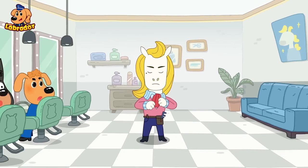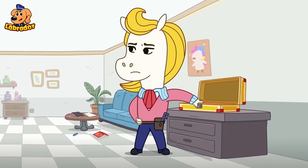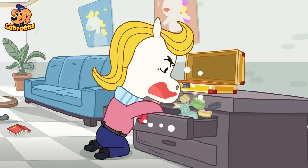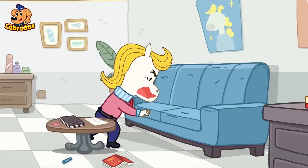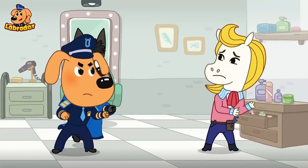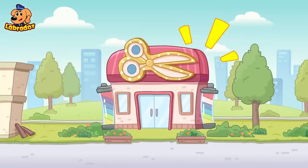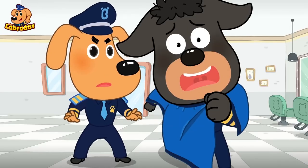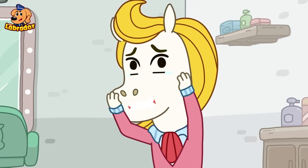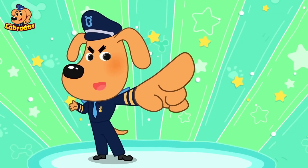Where are my scissors? Mr. Sloth? Huh, where did he go? Oh, where are my golden scissors? My scissors! Where did they go? Mr. Tony, what's going on? Sheriff Labrador, someone stole my precious golden scissors! What? They're stolen? Yes. Please help me. If I don't find them, I'll have to close down my salon. Don't worry. There's no case that I can't solve.